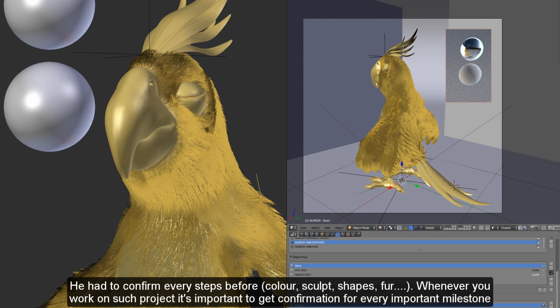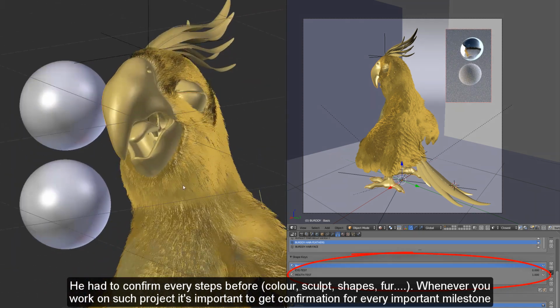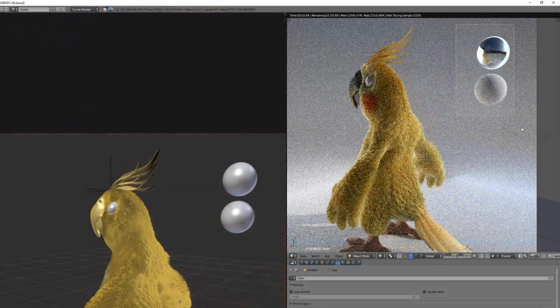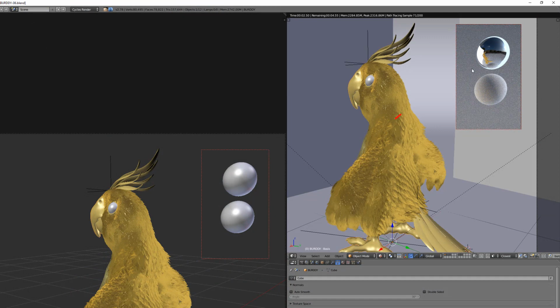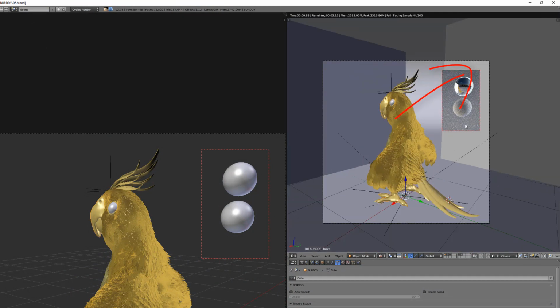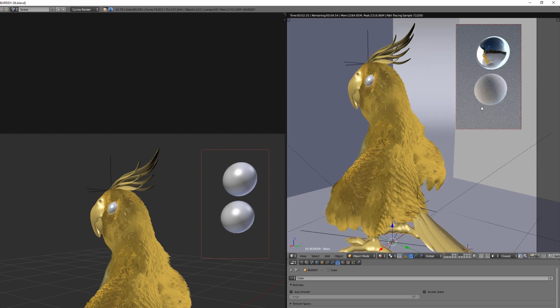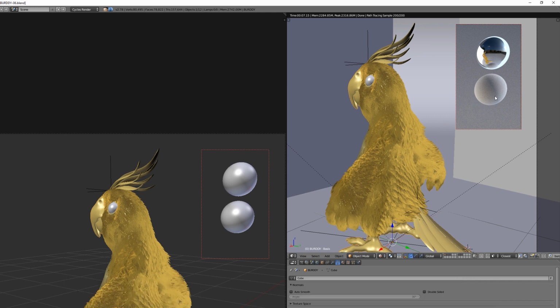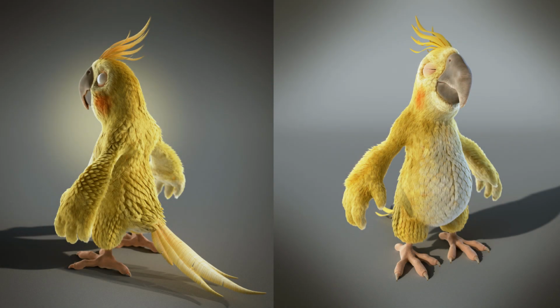So I just added 2 shape keys, one to open the mouth to show the inside of the bird and also helped me to paint in the mouth, and another one to open the eyes because it looks more appealing. I used 2 spheres, one with a pure diffuse and one with a pure gloss, just to control my lighting, because when you are developing complex shading, it's good to have a simple shader as a reference to tweak your lighting. If it works nicely on those 2 shaders, then it will work with your complex character.